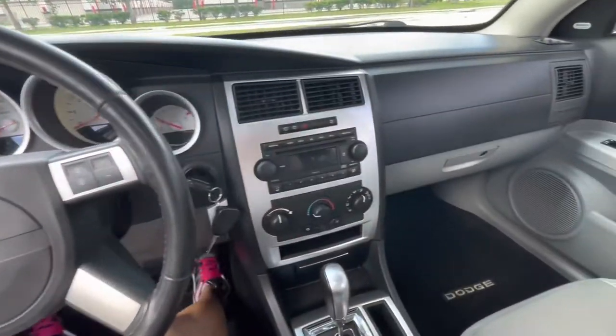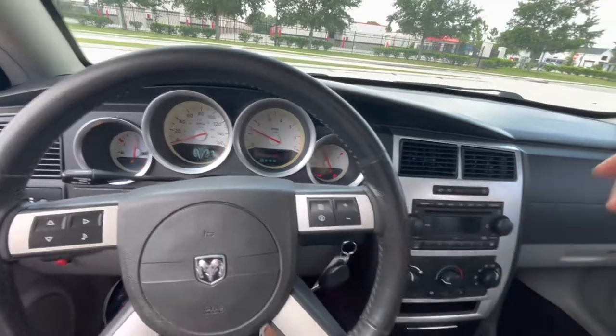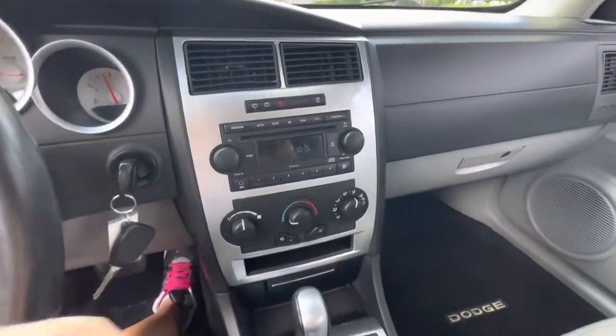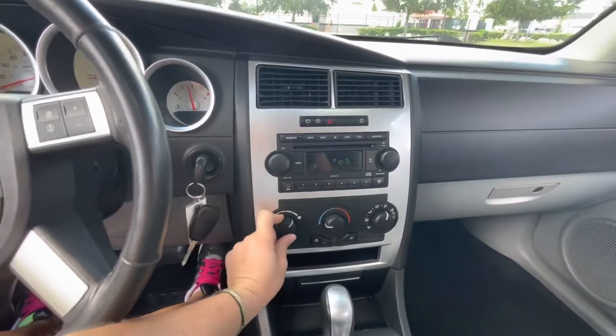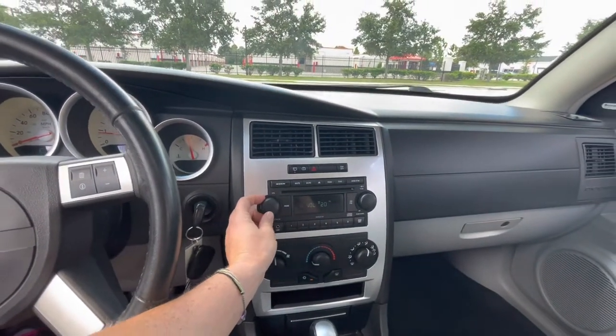Alrighty, here we are in the Dodge. Just want to do a cold start for you. Starting right up. AC blows super cold and very strong. Got a nice little stereo in here.